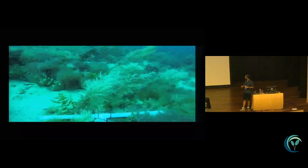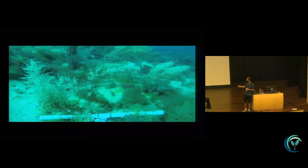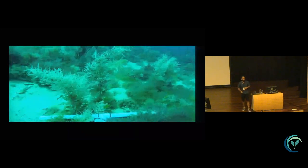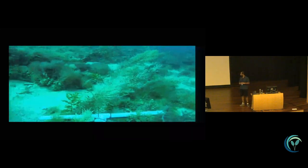And the next one. This is in the rubble. So we saw some cryptic species. So this is a weedy sea dragon. So it was quite cool when we saw that. So even though it was only in the rubble, it wasn't in the seagrass, we still counted it. Or didn't still count it.